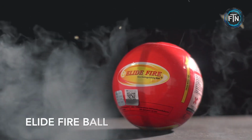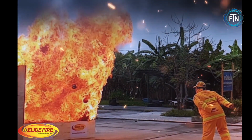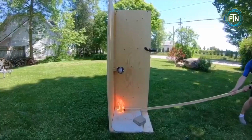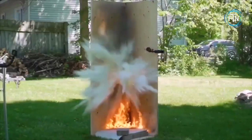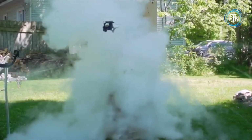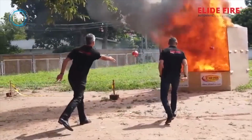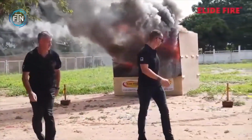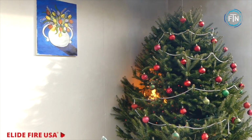The Elide Fireball is a compact, lightweight, and portable fire suppression device that can be easily carried and deployed in the event of a fire. It is designed to be used in a variety of settings, including homes, garages, and office buildings, as well as on vehicles and boats. It can be used on most types of fires, including those involving flammable liquids, gases, and electrical equipment. When activated, the Fireball releases a cloud of a proprietary fire extinguishing agent that is designed to rapidly suppress fires by cutting off the oxygen supply to the fire.